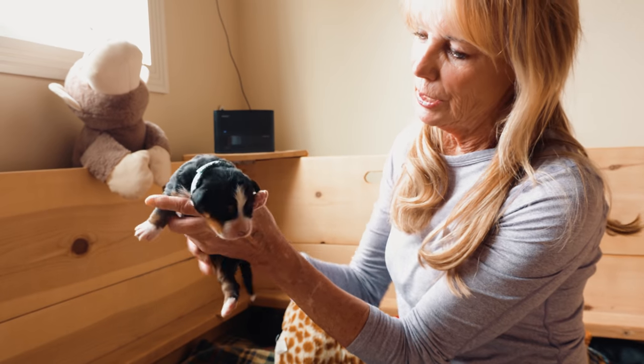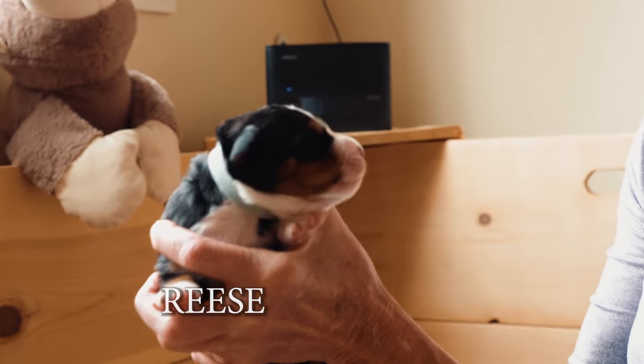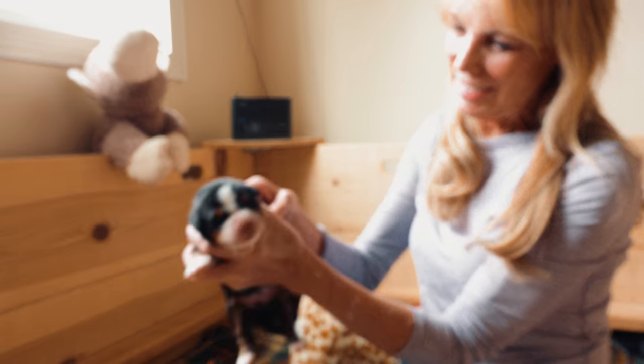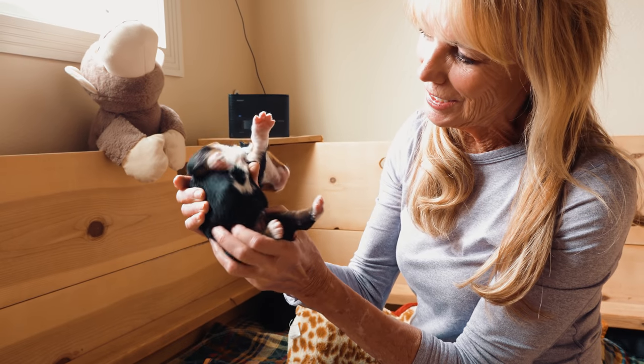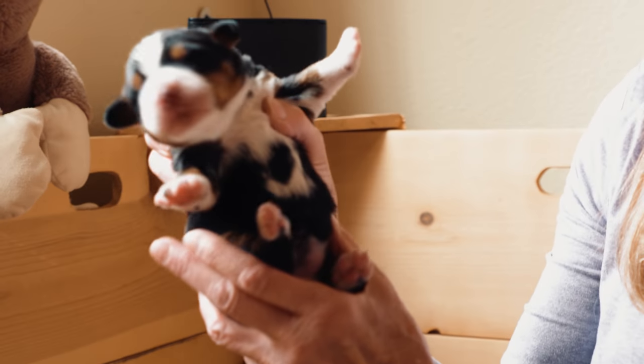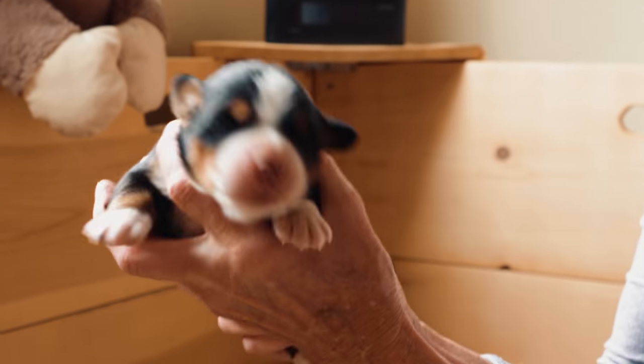Yeah, this is a pretty, pretty little girl. She's a very wiggly little girl. Look at that cute face. She's a big girl. Yeah, she is. This is little Reese. I shouldn't call you little. She has the white socks here. Look at her. And this is the one that has a little heart on her belly. She goes, I'm going to be a heartbreaker. And she goes, put me down. I have things to do.